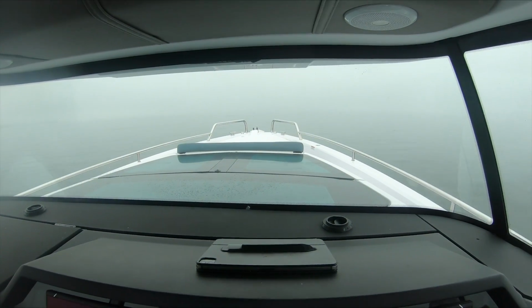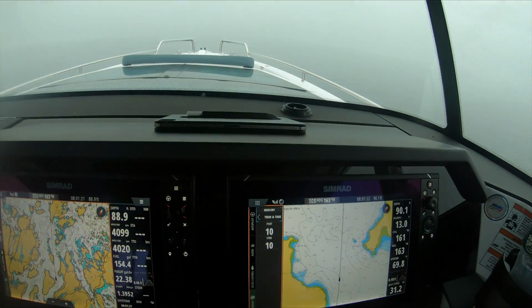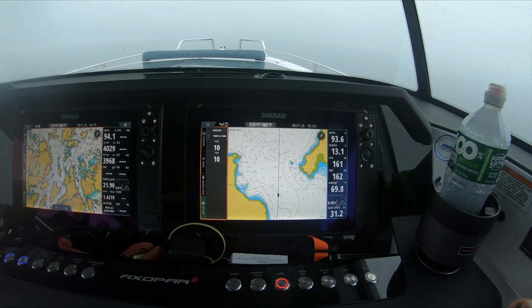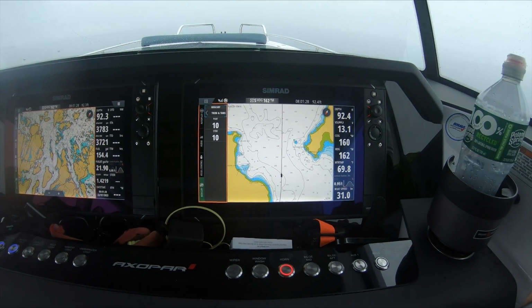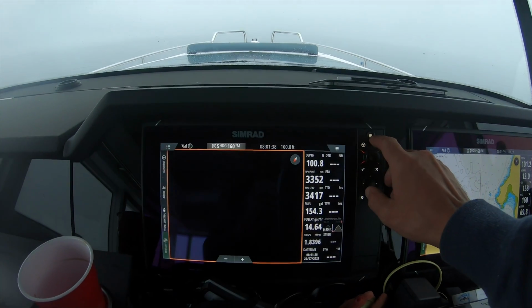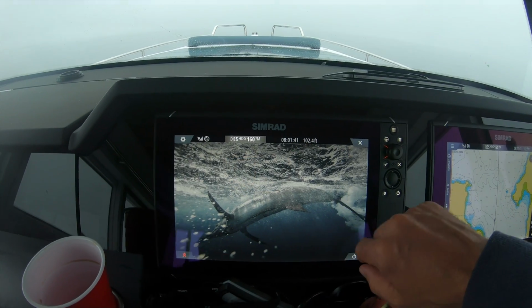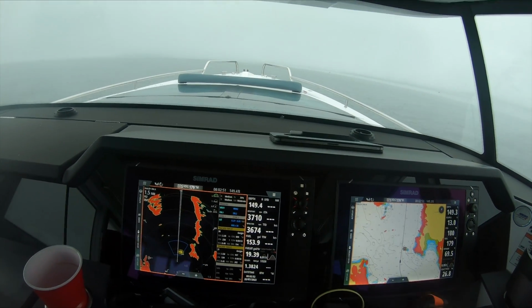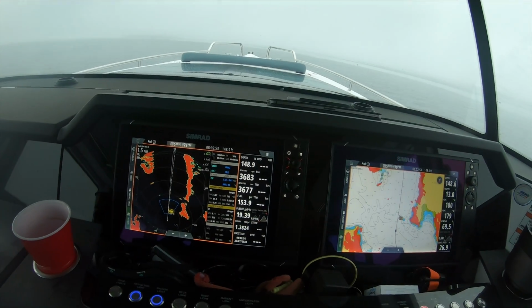So it's starting to get into some fog here. I'm going to throttle back. We're doing 31 knots, so we're going to switch back into kind of fog running mode. I'm going to move this screen here to radar. Typical cruising conditions for summer of 2023.